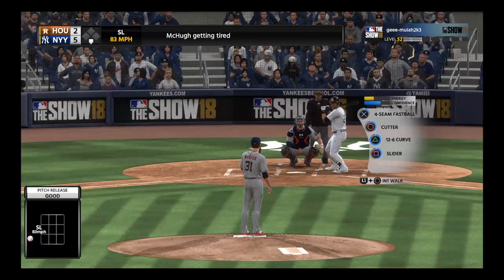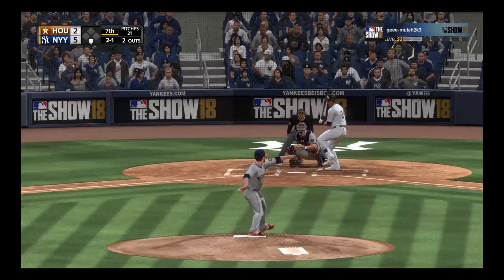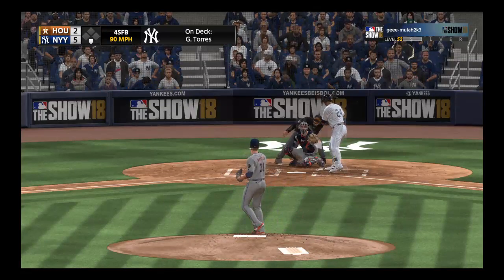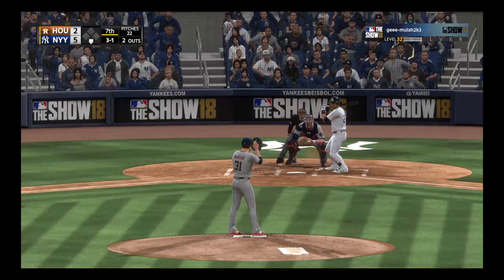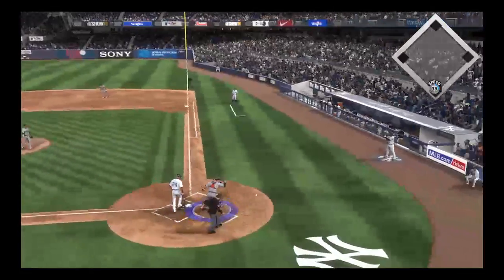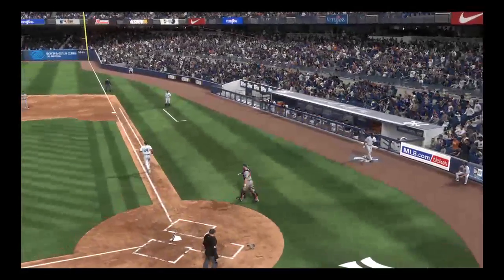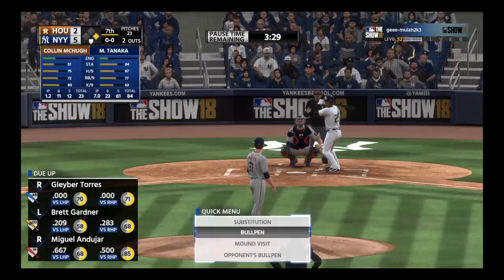Outside, 2-1. Well, when you're behind in the count like this pitcher is, it's a good time to work in something off-speed if you're confident in it. Most hitters are looking for fastballs. 3-1 to him now. And this will be nowhere close as his control deserts him here. It's a five-pitch walk. Next for New York, Gleyber Torres.